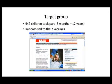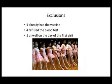And by the end of about a month of recruitment, nearly 1,000 children had been enrolled. So, in fact, there were 949 children in total who took part. And despite the Oxford Mail saying, "Oxford swine flu trial will use babies," which was one of the local headlines, we were very pleased that many families took part here in Oxford.